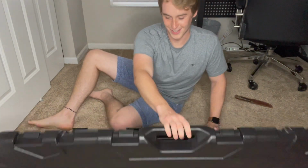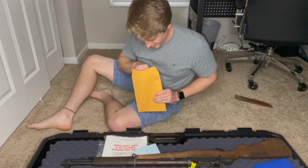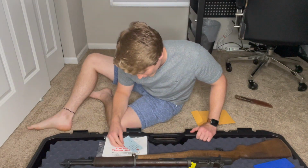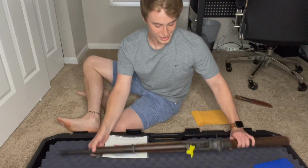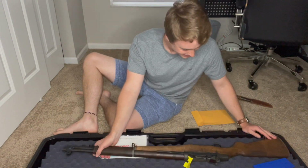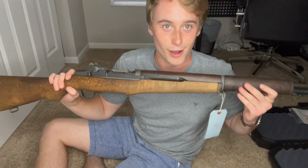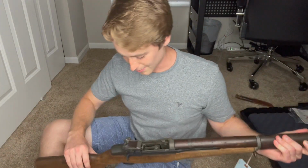Oh yeah, look at that. Oh yeah. Oh, it's a Springfield Armory. That's what it's marked SA right here. That means Springfield Armory. It looks amazing. So you can see the furniture is mismatched here. It has that darker, like black walnut it looks like, and then maybe birch or something down here. But that's fine by me, honestly. I'll probably restock it at some point, but man, this is amazing.